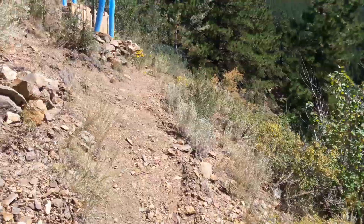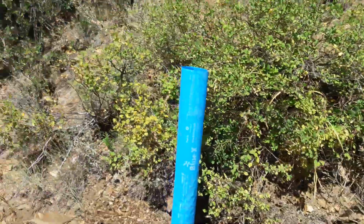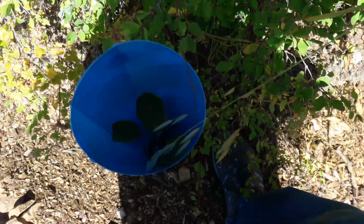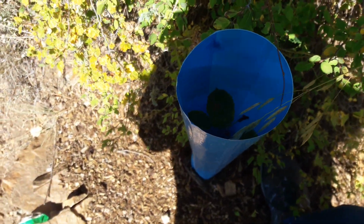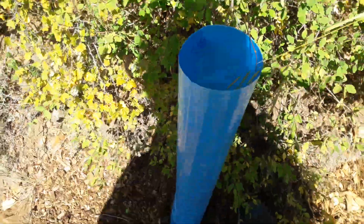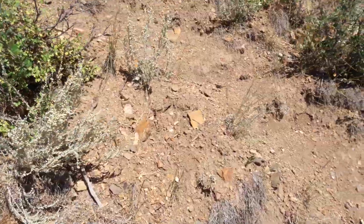But one of the big things I wanted to find out is what kinds of fruit trees we might be able to grow on our property. And so this blue tube here is actually an apple tree that I started from seed last fall, and then let it grow through the winter, and then planted it not too long ago. And it seems to have taken to its location here, which is great, and may at some point need to move it, but for now I think it's pretty good where it is.